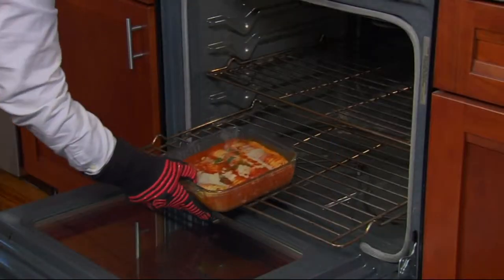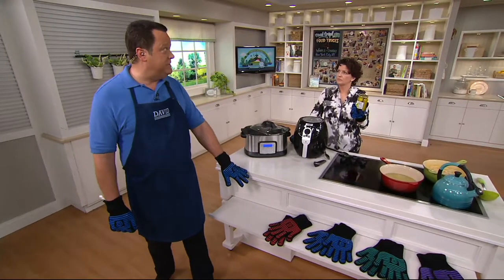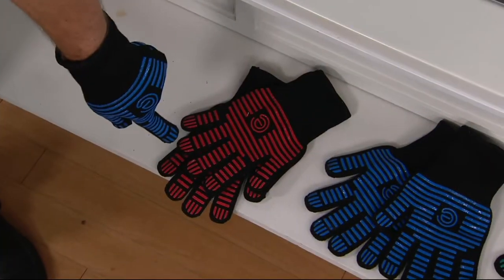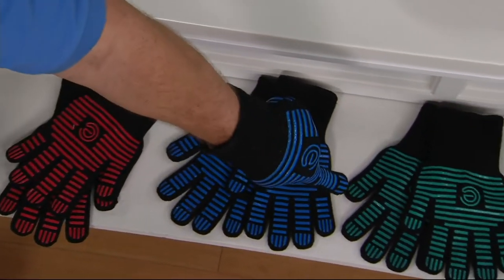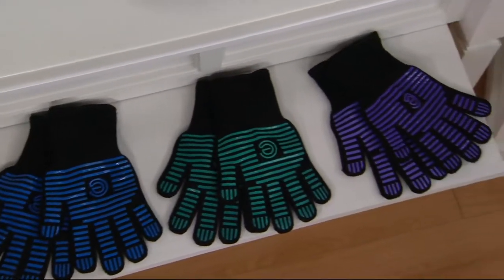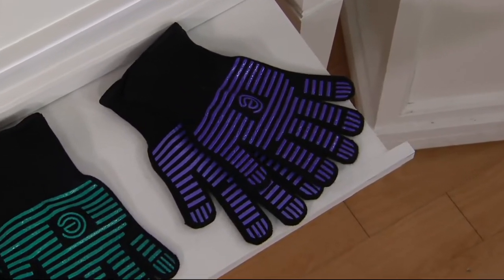All right, let's take a look at our colors again, and I'll tell you, good thing we found that red because it's not only the most popular, but it's now the most limited. Oh, wow. All right, so that red is flying out of here. We also have it in blue, the one I'm wearing. Then we have it in green. And most limited is our purple. These are $23.98. They are K43633.